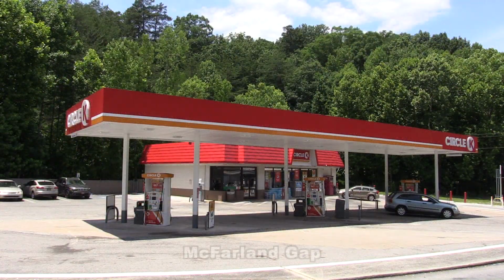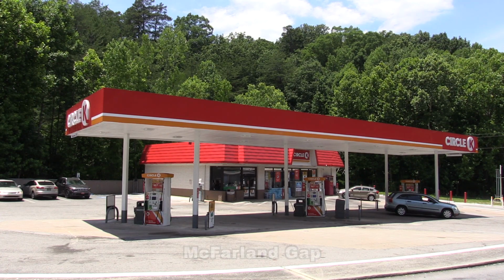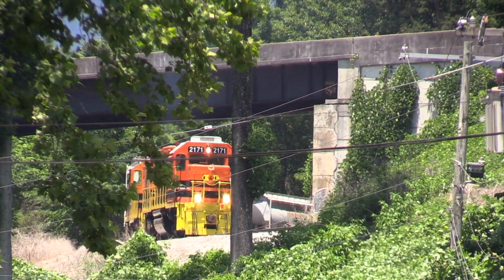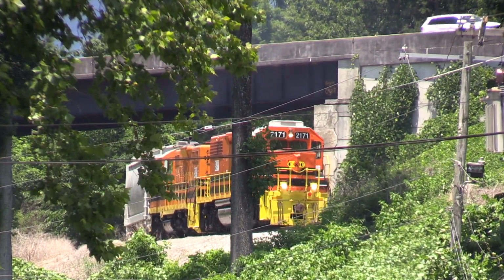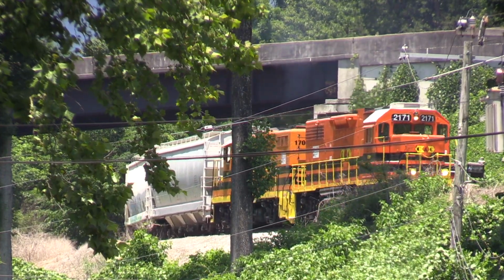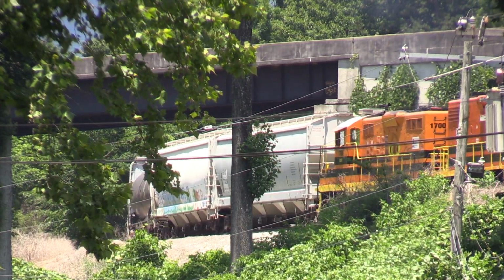With the C&C heading south, we return to the Circle K to watch the train ascend the grade at McFarland Gap. This line has a lot of hills, but this one is probably the steepest. Not only do the steam locomotives sound good climbing the grade, so do the diesels. Listen closely as they cross the former Central of Georgia overpass.